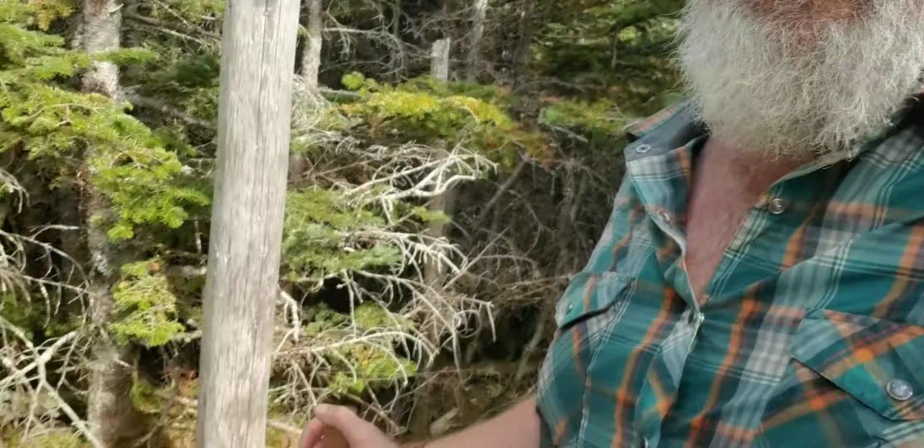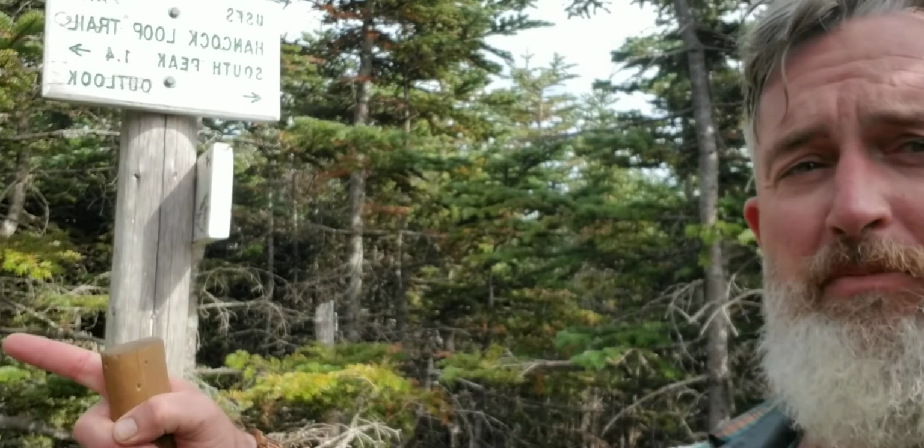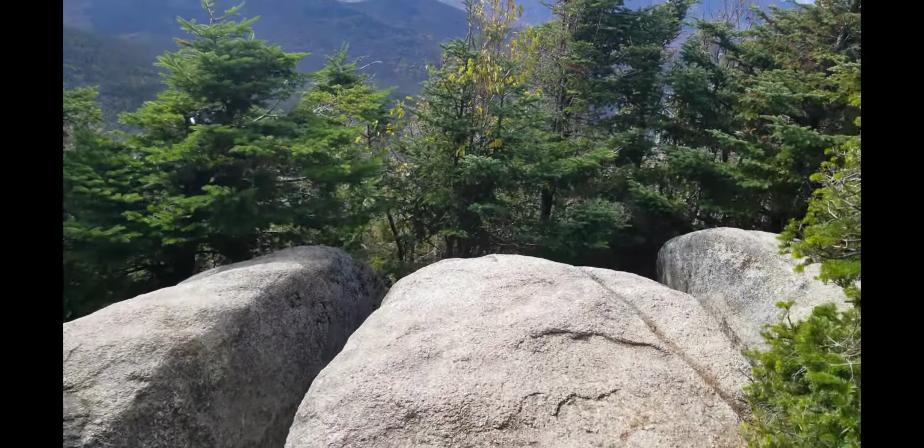So right after I just started talking to you, another 50 feet. Looks like the summit cairn. Not much of a cairn. So South Peak for the loop is that way. Ooh, 1.4. I'm gonna earn that. Looks like there's an outlook. Feeling good today, so let's check it out. Let's see if it's worth it.